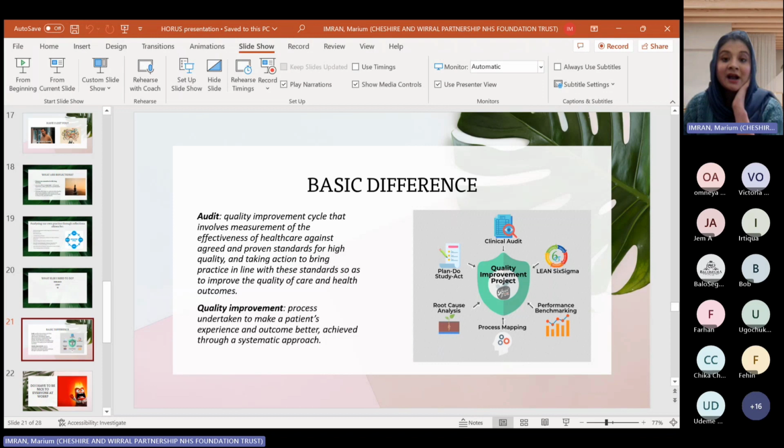I know there will be a lot of questions about audit and QIPs, and that's why I'm talking about this a little bit. But I can't cover the whole of it in this presentation. If this is something you guys want to talk about, then there should be a separate presentation on how to do an audit. But you can definitely do it in your home countries.